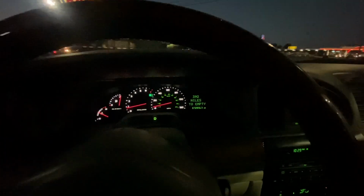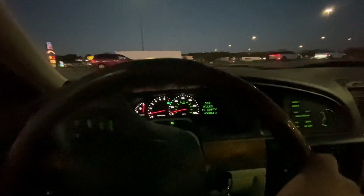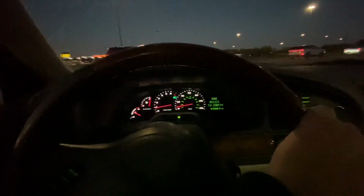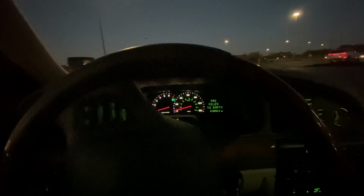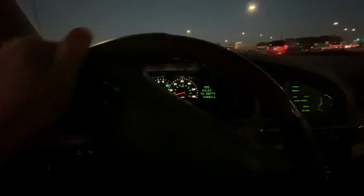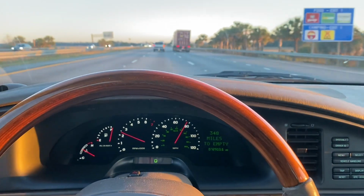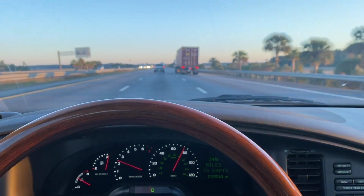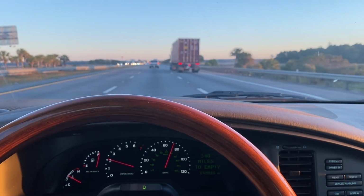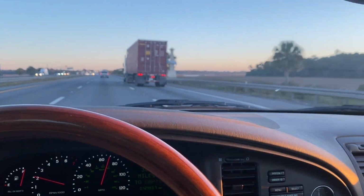So we've got 400 miles to empty right there. Car is running super smooth. About another 420 until we get to our North Carolina stop. But all right guys, we're gonna get going here. Alright, so we're coming up to the first state line, which is Georgia here. Probably got 4 or 5 more of those to go.